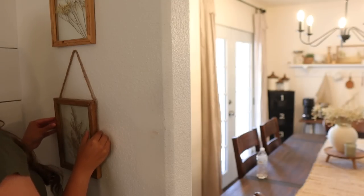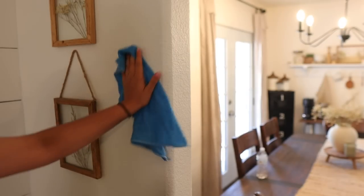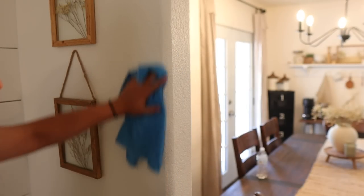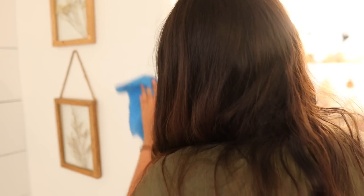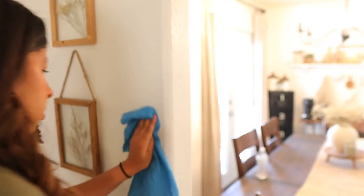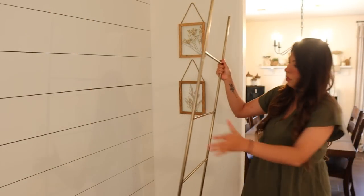Okay friends, so I'm starting off in this corner of my living room by hanging up these framed dried florals and cleaning up this wall real quick. But as you guys can see, in the background is my coffee bar. If you guys missed part one, which was decorating my coffee bar, you might have missed that we installed some new French doors, and I really love how warm this corner turned out. It just looks so beautiful and such a cottagey style.